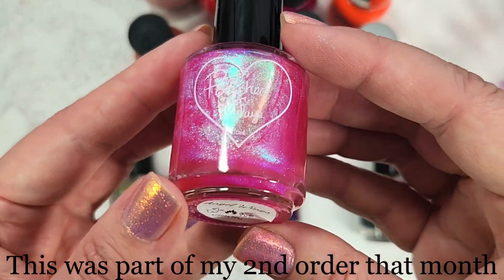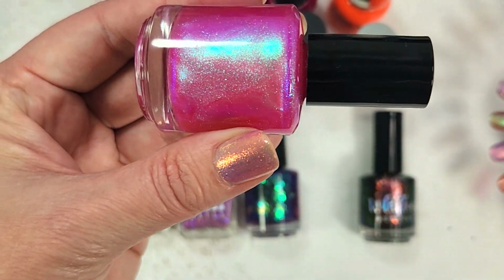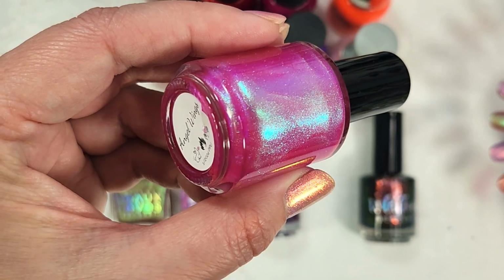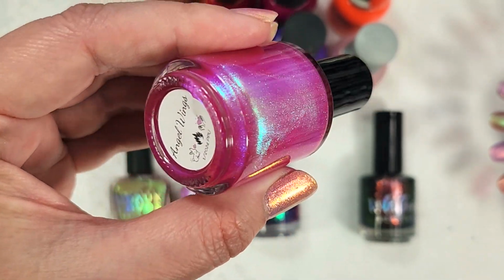Next up, I got the Polished for Days. This is Angel Wings. This is one that I was sort of going back and forth with myself on whether or not I was going to get it. It is a beautiful bright pink with a stunning shifting shimmer.